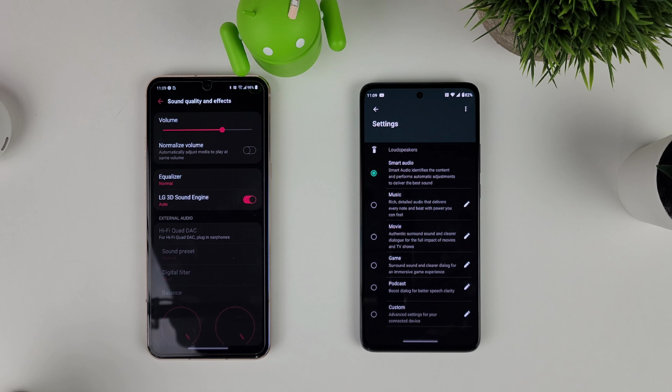As far as other features on the LG, you do have the quad DAC, which is fantastic when you're plugging in wired headphones and plugging this into your auxiliary port in your car. You have more options to give you hi-fi audio on your LG V60, which is fantastic. The Motorola Edge does not have a headphone jack, while the LG V60 obviously does have a headphone jack with that high-quality quad DAC on board to give you excellent audio if you're still one of those audiophiles who listens to music with wired headphones, not through Bluetooth.